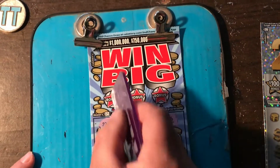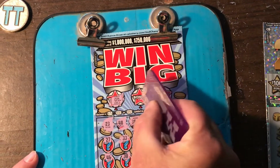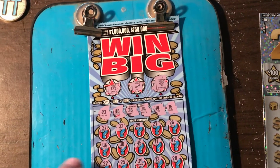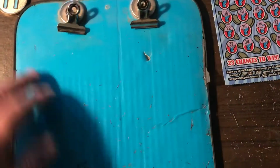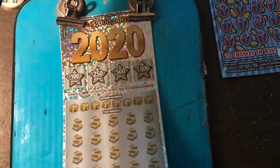23. No 23. Let's check these bonuses. We have an emerald, a key, and a diamond. So last couple of days, I haven't found too much on these big wins. There's been a big bust. Okay, so we'll see what ticket number 11 brings us on this.